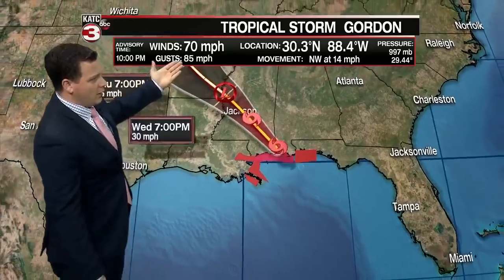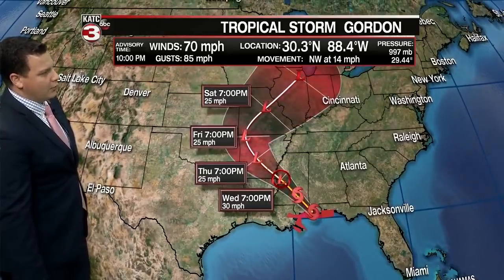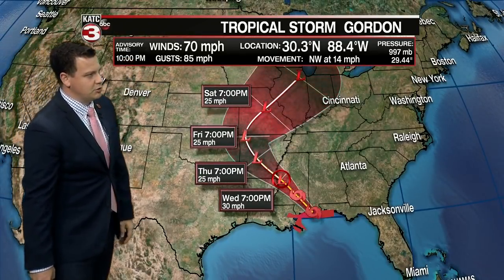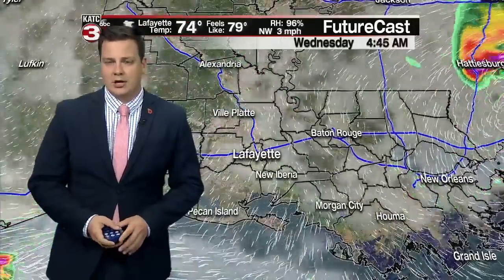Going to continue to see this push northwards here over the coming days. Should fizzle out sometime tomorrow evening as a tropical depression. It is quickly going to weaken. Again, winds now at about 70 miles an hour. Gusts have been registered up to about 85. Looks like the final pressure was down to about 997 millibars. We should now pretty quickly be close to done when it comes to talking about Gordon.